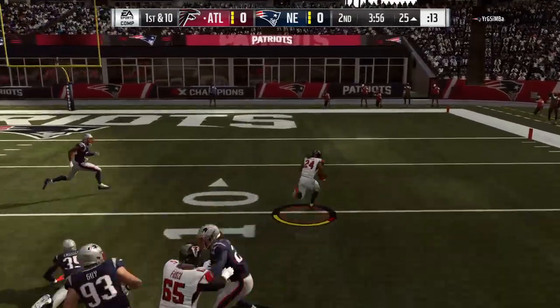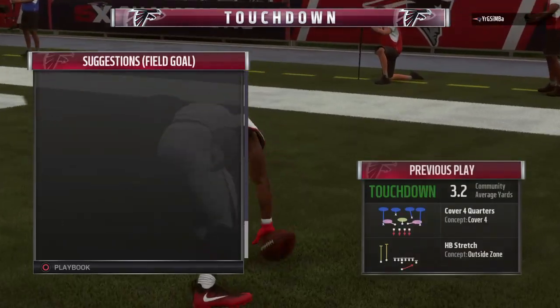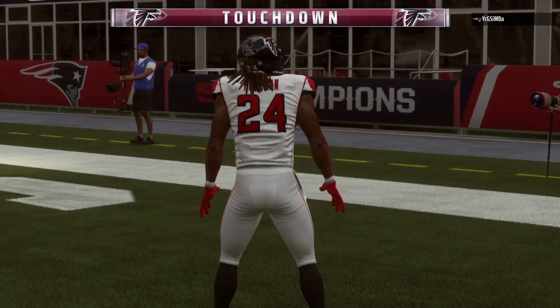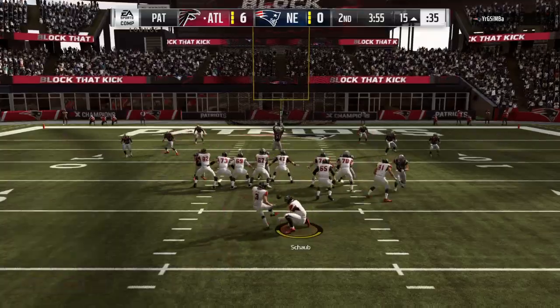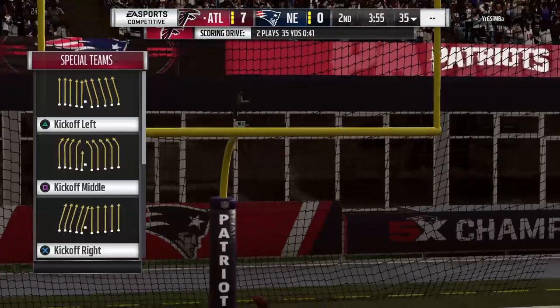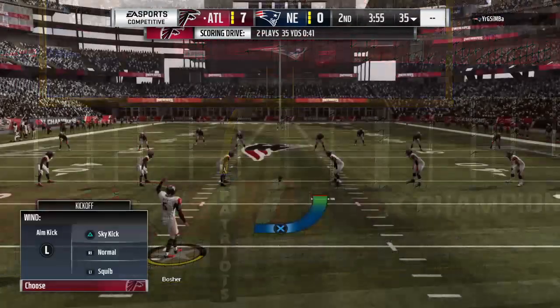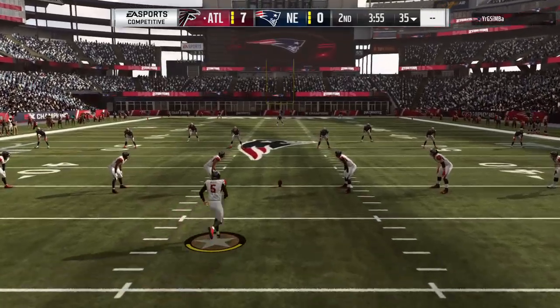Freeman. Open space inside the 10. And he'll take it into the end zone. Touchdown, Atlanta. Devontae Freeman, 25 yards. And the Falcons are in for 6. And he's got it up and through. Here's Bosher to kick it away.